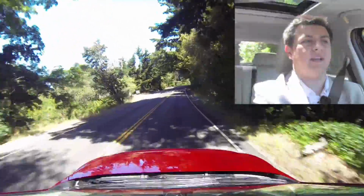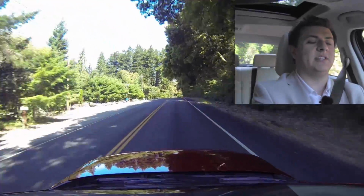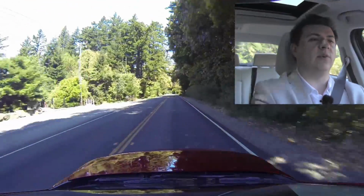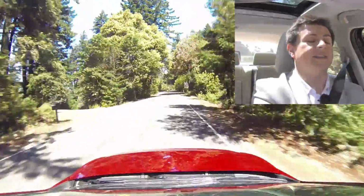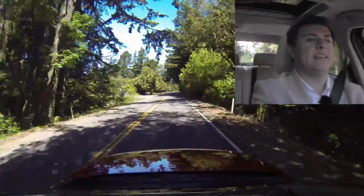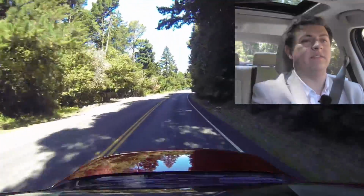Compared to the other entries in the segment, I find the Mazda 6 the most engaging. The Kia Optima comes in a close second, tied with that new Ford Fusion. The problem with the Fusion is that it's a little bit heavier than this Mazda 6. It's about 300 pounds heavier, and that is noticeable out on the road. It does have an effect on the absolute handling ability of that Fusion.